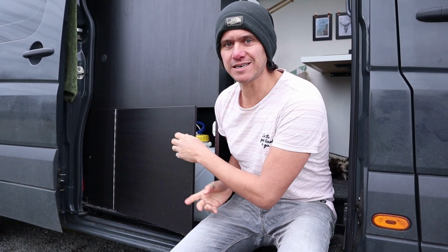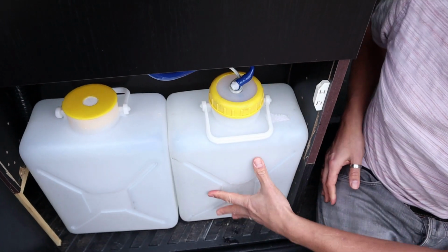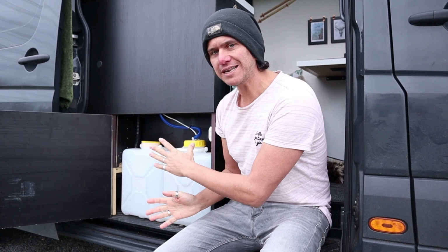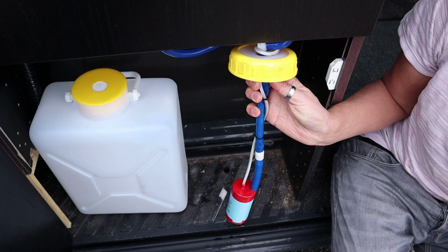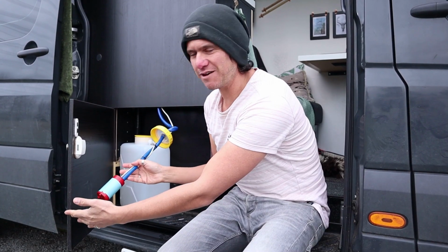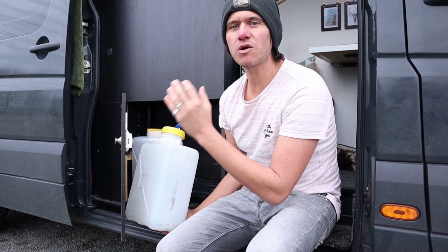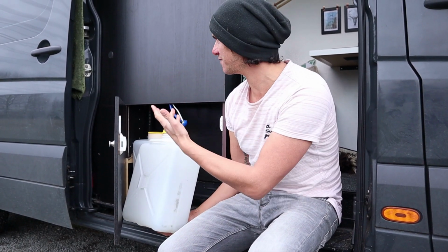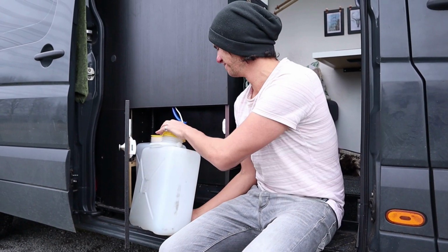Another thing about the kitchen that we really like is the accessibility to the water tanks. We got 2 water tanks, one for fresh water, one for grey water, both 15 liters. This is the water pump. It's a tiny one, but it's not expensive. If it breaks, it's easy to fix, and it also goes straight up to the sink, so no unnecessary long pipes throughout the van. If there's a leak somewhere, it can only be here.